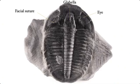And trilobites have eyes. They have very interesting, some of them quite compound, eyes as well. And also, you may notice in some trilobites basically spines coming off the side, which are known as genal spines.